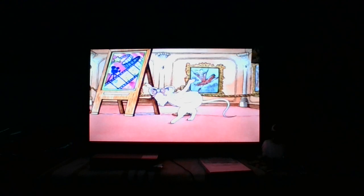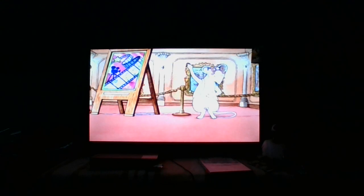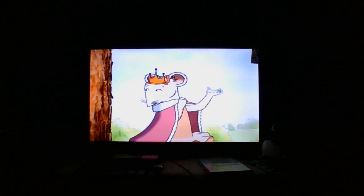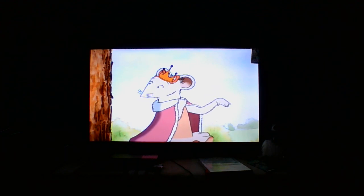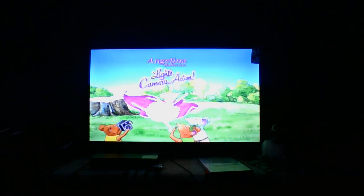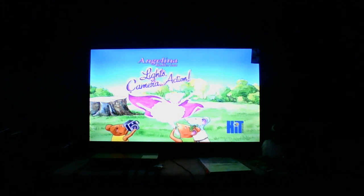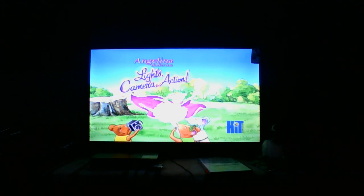This is a story of a charming little mouse who dares to dream big. Angelina Mousey, famous star and prima ballerina. Sometimes she can be a little feisty. But do it my way and we'll have the audience in tears. But when Angelina takes center stage, she gets rave reviews. Look for Lights, Camera, Action, and other Angelina Ballerina products. Available now from your friends at Hit Entertainment.